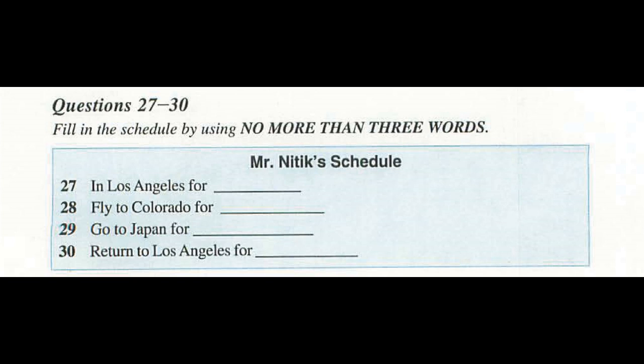This is the end of Section 3. You now have 30 seconds to check your answers.